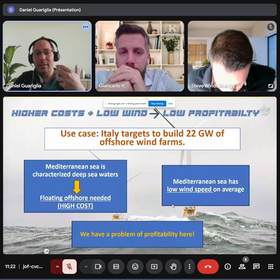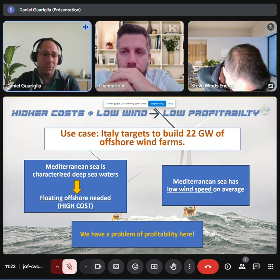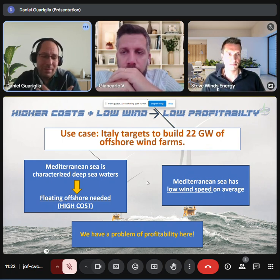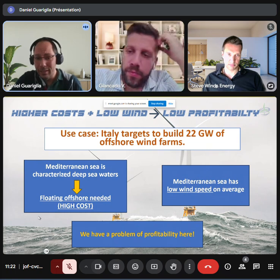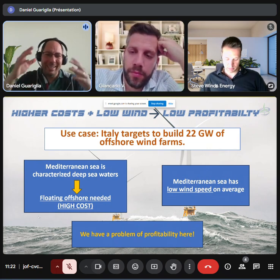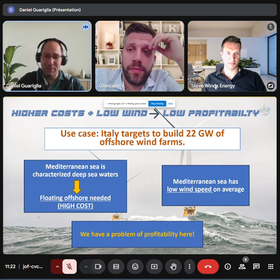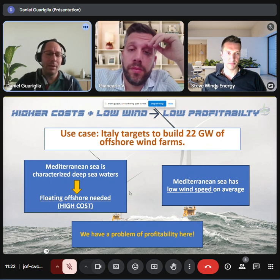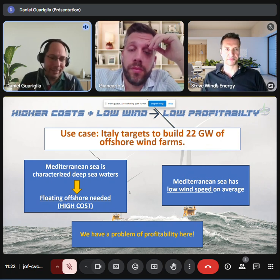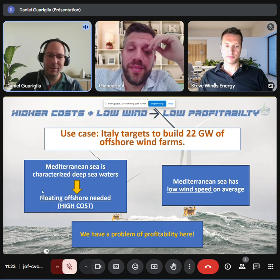So we are contributing to this and hopefully also to the Italian ecosystem with our technology. The Italian ecosystem is also bad in terms of cost because we require the most expensive technology, which is floating. Imagine one of these gigantic wind turbines, 200 meters, floating, not installed to the deep of the seas. And we also have an average low wind speed in the Mediterranean Sea. So if an investor, some banks, look at that, they say no, I'm not going to give you the money for an investment like that. So it is a problem, essentially.